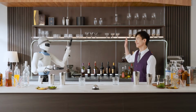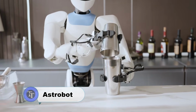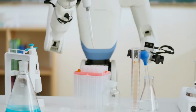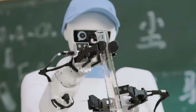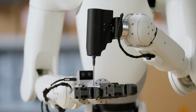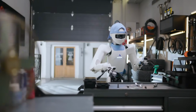What if a robot could finally walk out of the lab and into your living room? Meet the Astribot T1. And no, this isn't another robot stuck behind glass in some research lab. This one's built for the real world. Instead of clunky legs, it glides on a smart-wheeled base, paired with arms so dexterous they can pick up a coffee cup, fold laundry, or hand you your keys. Think of it less like a sci-fi prototype and more like a helpful coworker who never gets tired.